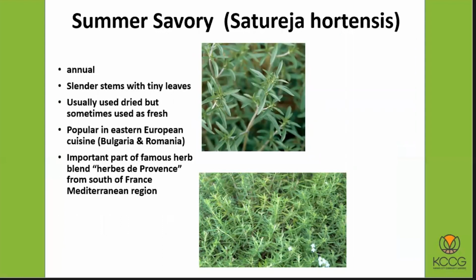Summer savory. Summer savory is an herb that really wasn't on my radar for many years. I just didn't see it used in a lot of recipes. But we had someone on our staff who was a chef, and she said that it was one of her favorite herbs. And she said most people don't use it, they don't appreciate it. Lots of times when you read about it, it says it's really good for cooking with beans, and yeah, it would be, but it's used as so much more.